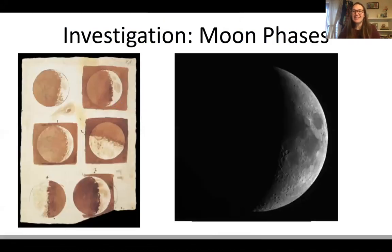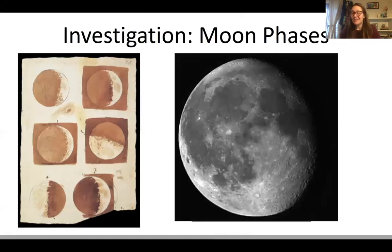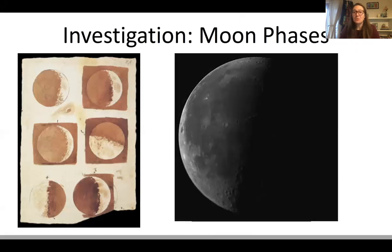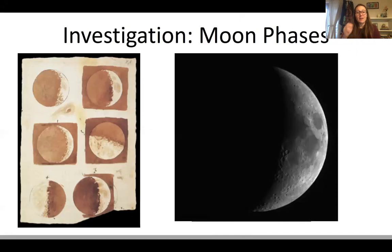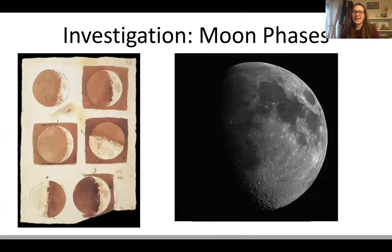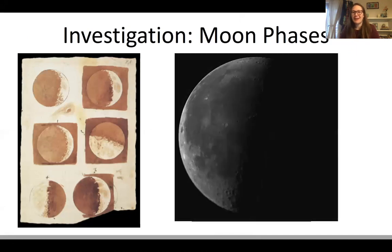So there's some investigations you can do. You can investigate moon phases. We like to create moon calendars, so taking an image of the moon every night, with a caveat you might miss a night or two because of bad weather. You can even create little GIF videos if you want. There's a tutorial on the MicroObservatory page on how to do that.